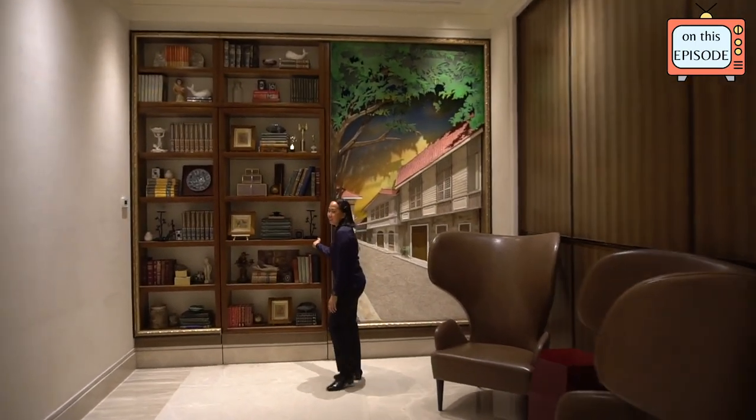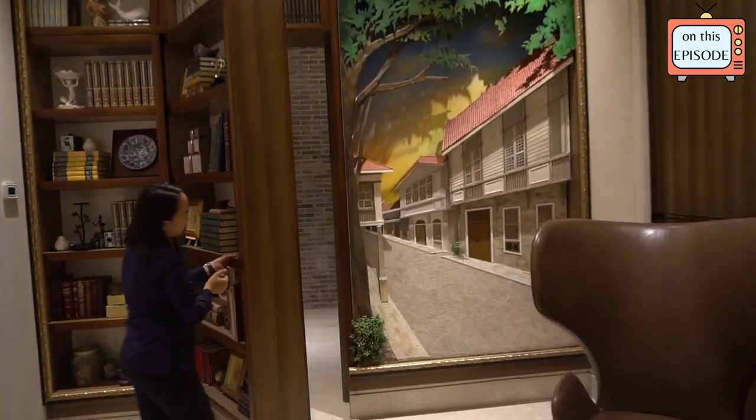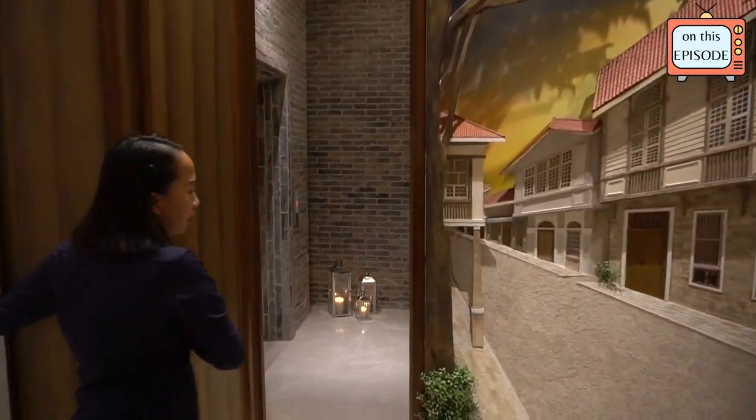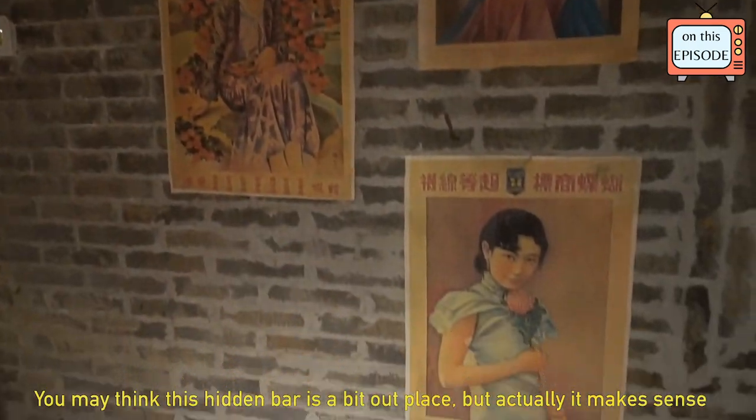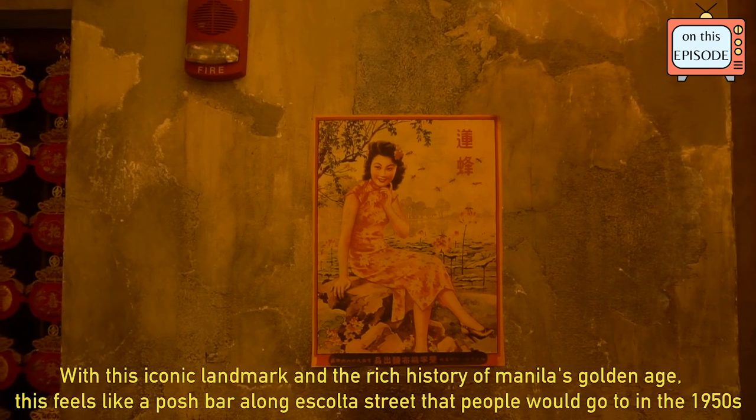On the corners of this glamorous hotel is a hidden speakeasy bar behind this bookshelf. A bit out of place, but actually, it makes sense. With the iconic landmark. Not yet. You want to see it? Now? I got you. Getting a tour from a town!